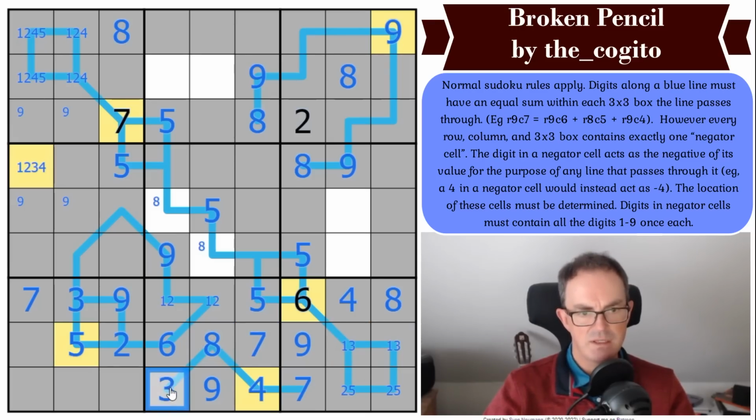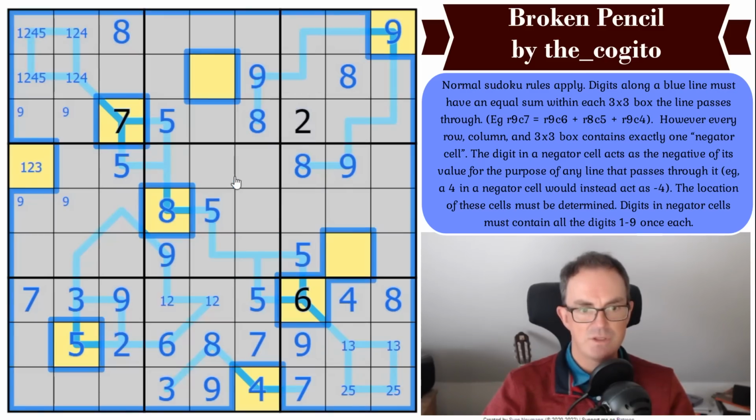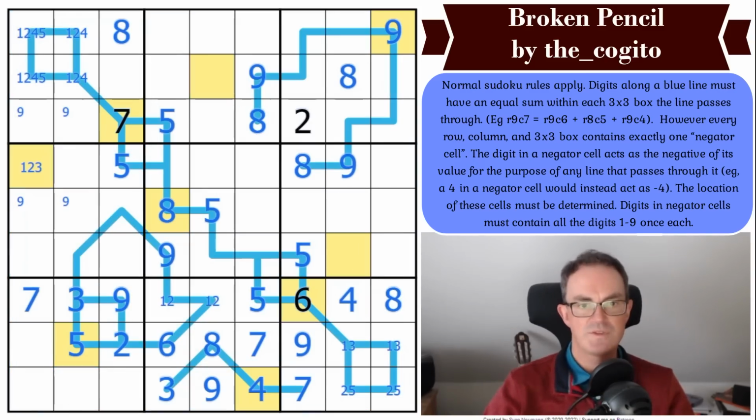This is a 3. That's an 8, and we know that 8 is useful because that then is, you've guessed it, yellow. Which means that's yellow. It means that's yellow. And we have fully... That's not 4 because it would repeat as a negator. What a puzzle this is. Well, I think the Cogito has discovered a new form of Sudoku, frankly.